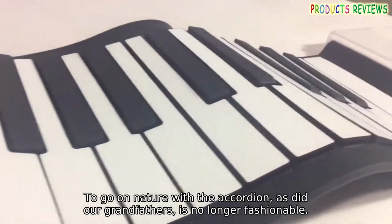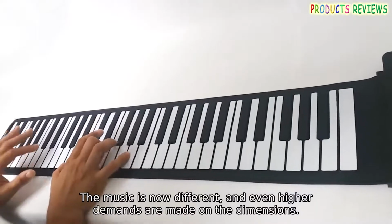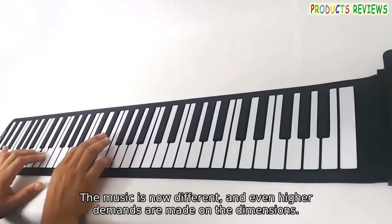To go out in nature with the accordion, as our grandfathers did, is no longer fashionable. The music is now different, and even higher demands are made on the dimensions.